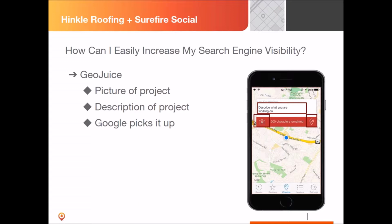And since we already have the pictures, we can open up GeoJuice and load a picture that we've already taken in. And we do this on every house before we leave the house. While we're in the driveway, we load the picture into GeoJuice by pressing the camera icon on the button at the bottom left corner, and we make a description about what it is we're working on. And then to post the update, all we do is hit the geolocator pin on the bottom right-hand corner, and Jeff will tell you exactly what happens from there.